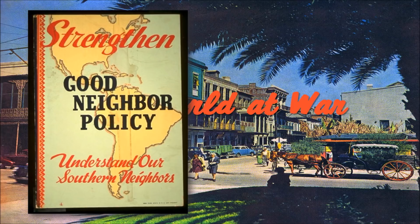Look at this: strengthen the good neighbor policy, understand our southern neighbors. Now you have to remember that in the early 1940s, America had little or no interest in Mexico and South America. It was going through a Great Depression, wasn't it? It had other things to think about. Now, there had always been a Pan-American agreement. That was started by Coolidge, I believe, in sort of 1919. So we could always trade and travel within Central and Latin America, but we really need to glamorize it when we get into World War II. And Roosevelt did this brilliantly with the cutely named Good Neighbor Policy.